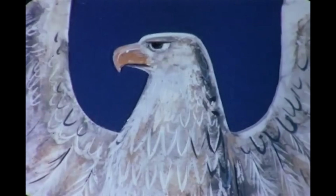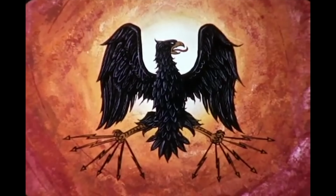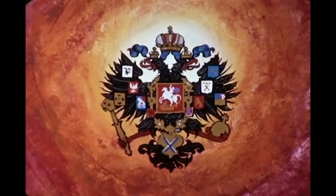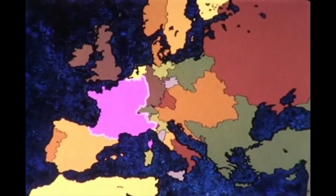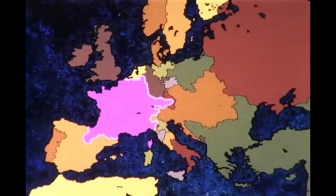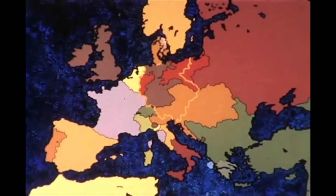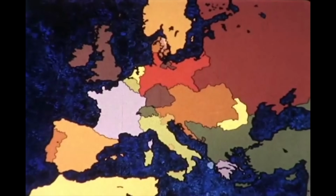Wings. They can mean freedom, or they can mean conquest. There was Napoleon's eagle. There was the Romanovs, the Habsburgs, and Bismarck's iron bird. Europe writhed under their assaults. Entire nations appeared and disappeared, swallowed up or packed together from the debris of war, the vengeance of peace treaties. A child born under one flag might be christened under another.